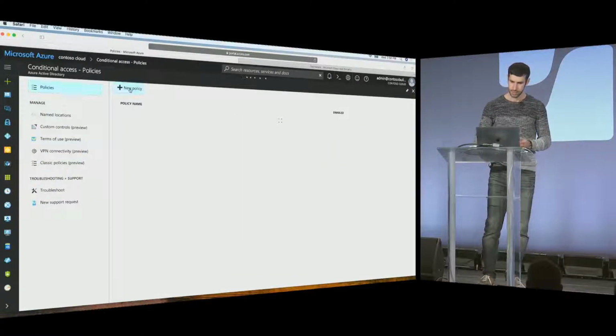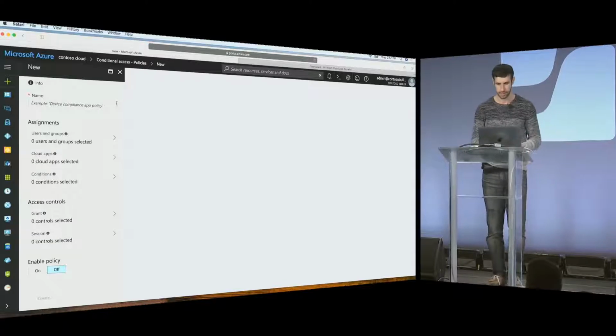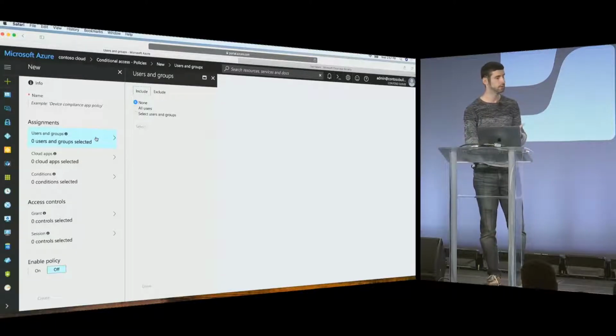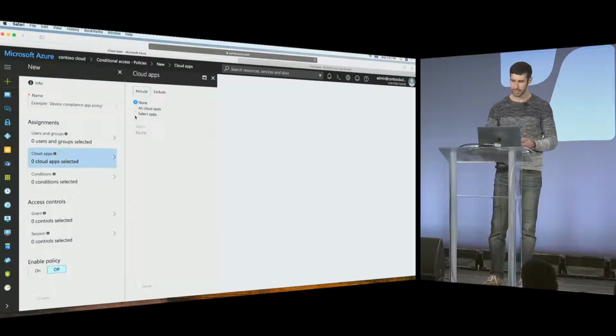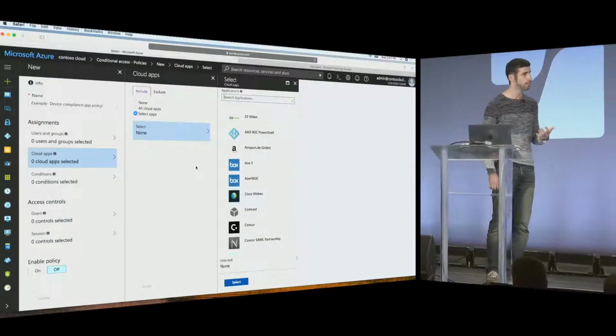So I'll create a new policy. And again, this is an HTML5-based admin console, so you can use any modern browser that supports HTML5. You can select user groups that you want to target this conditional access policy for. These are the same security groups that are in Office 365, because the backend of Office 365 is Azure AD. You can decide which applications you want to protect. And again, I showed you Exchange Online. You can select basically nearly 3,000 other applications.